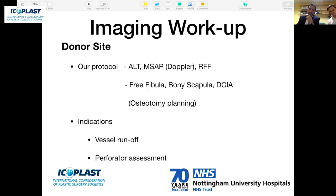So that's what we are doing in our center. Generally, when we talk about imaging workup for the donor side, there are two considerations in my mind. One is whether we want to look at the vessel runoff, especially when we talk about free fibula: whether all three vessels in the leg are patent, and whether the leg or the foot is being supplied predominantly by the peroneal system. If you compromise the peroneal system by taking the free fibula, would that compromise the circulation to the rest of the leg? There have been reported incidents of these anomalies as well. And the other question is whether you want to do any imaging for perforator assessment or not.